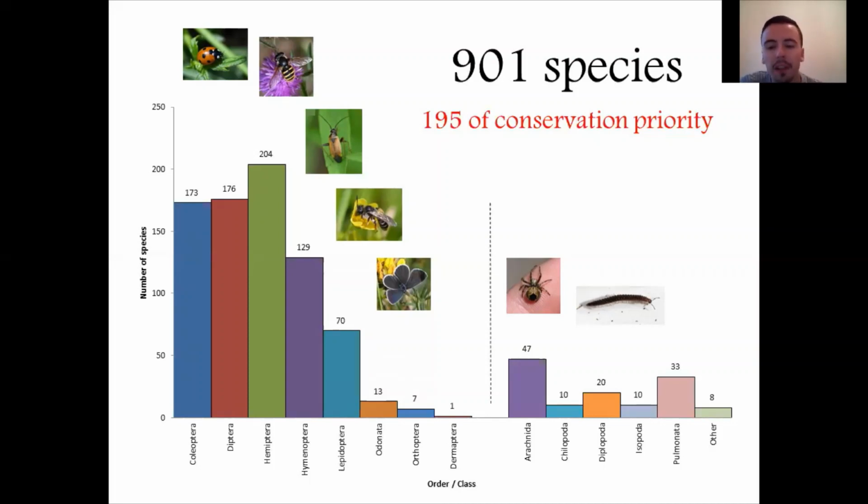Perhaps the most important thing is that about 20% of all of those species were found to be of conservation importance. So these are species that are localized, scarce, rare, or red data book listed. These are some of our rarest, most threatened species. So it does show that these sites are supporting some of our rarest and most scarce species within the UK. And when you look at it in the Welsh context as well, that's often even more significant.